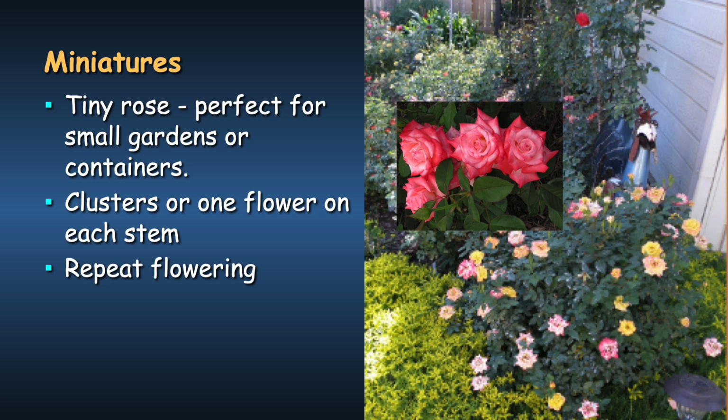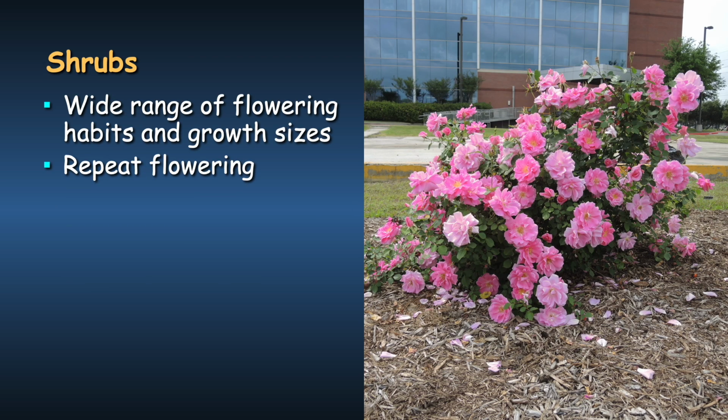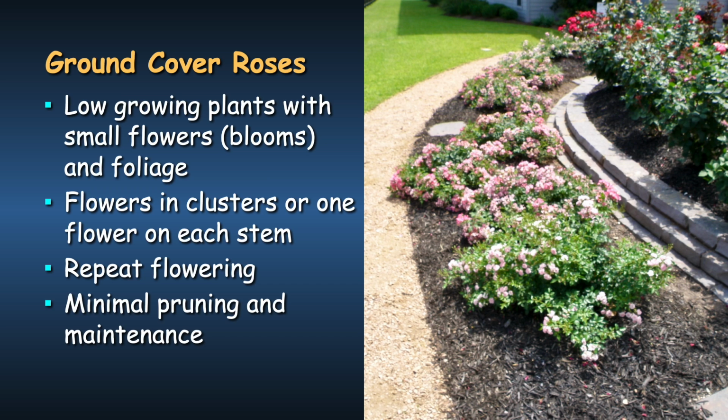Miniature roses are tiny roses that are perfect for small gardens or containers. Their flowers may be in clusters or one per stem and are typically repeat flowering. Shrub roses are a collection of versatile roses with a wide range of flowering habits and growth sizes. They are typically repeat flowering.